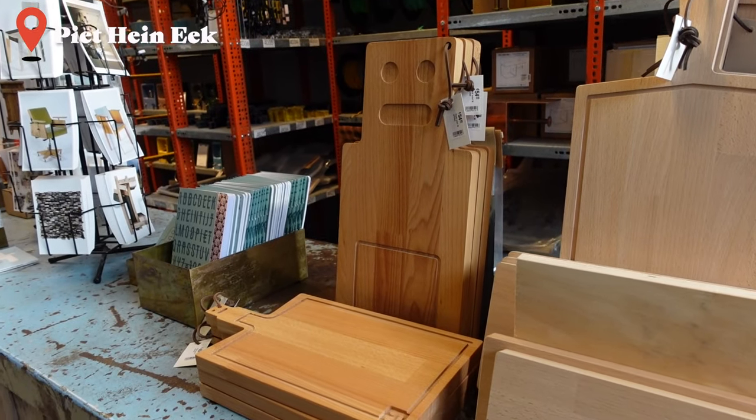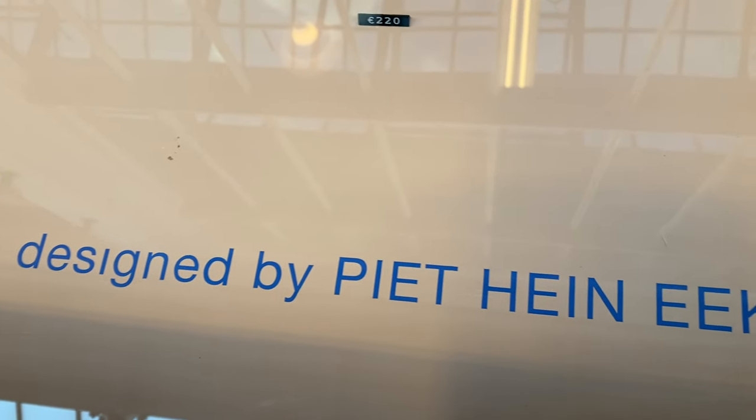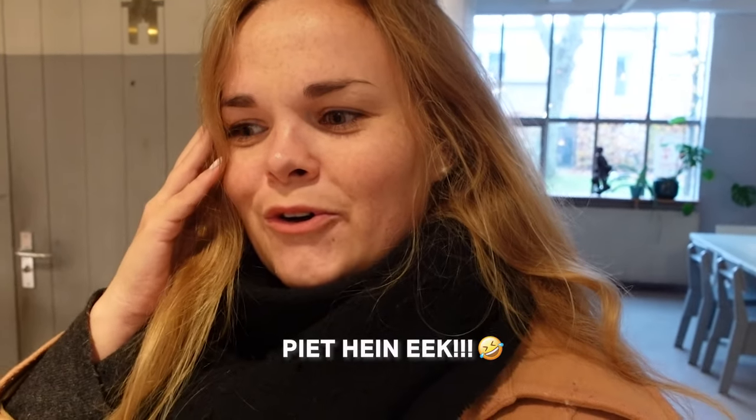We've now come to a big design shop where they mainly sell the items of Piet Hein Ik, a famous designer from Eindhoven. Here they sell a bunch of different things, furniture, watches, little decorations for your home and that kind of stuff, mostly by Piet Hein Ik. Oh no, now I forgot the name.